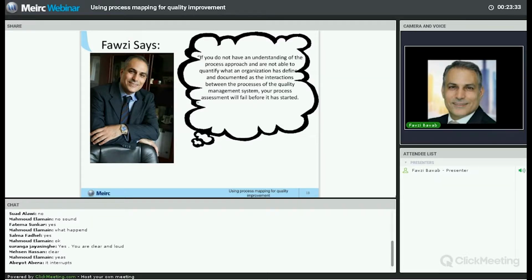They want to do process maps. Why? Yeah, it's time consuming. You need to bring them in. You need to organize the venue. You need to get the process users engaged.